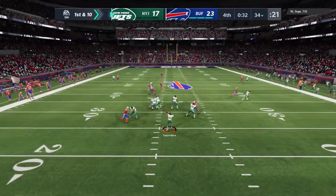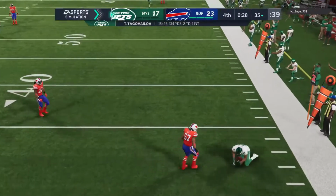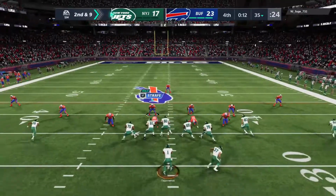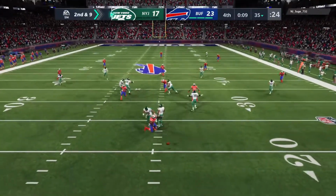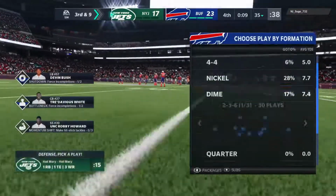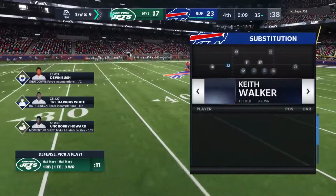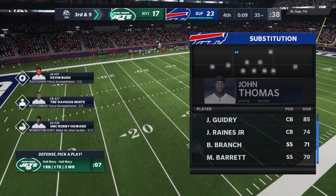He'll look to throw. He's going to find his running back. It's complete. And he's able to take this one up to the 35-yard line. Number 37. Again, they will throw it with Tagovailoa. And that one got tipped. Kind of threw everything off. It brings up third down at the line of scrimmage. It's third down, and 9 yards to go.